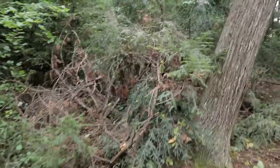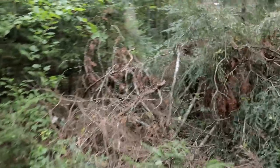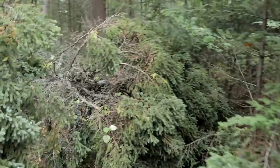Okay, it looks like it's common here. This looks like it's all brush piles, where trees have fallen and then the branches and stuff have been stashed over there. This is the top of that one I was talking about.